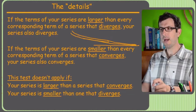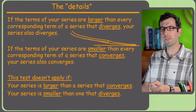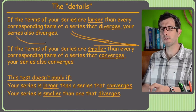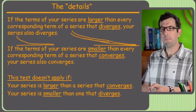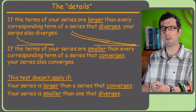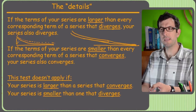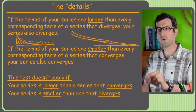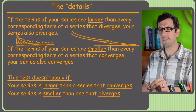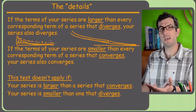But that does not apply if the thing you're comparing to is smaller. So for example, if I know that 1 over n squared converges like this to 0, as I go to the right, but my series is actually a little bit bigger, like each term of it is bigger than the one I'm comparing it to, that doesn't really help me, right? Because if I'm pinned in here somewhere, that's great. I know I'm also getting squeezed down to 0 and converging. But if I'm up here, it's like big deal. Am I 1,000 miles above that or just a millimeter? Who knows? It doesn't really tell us anything.